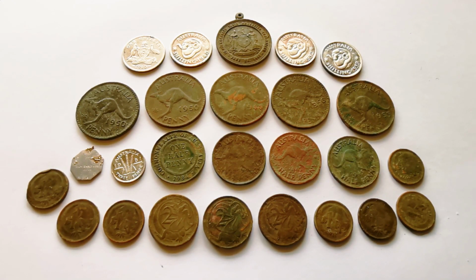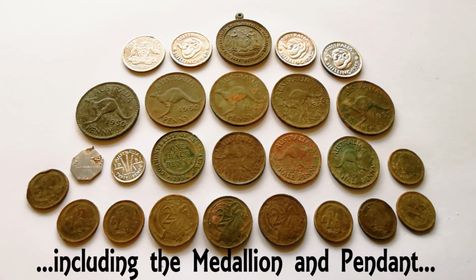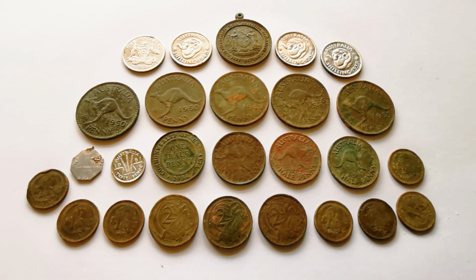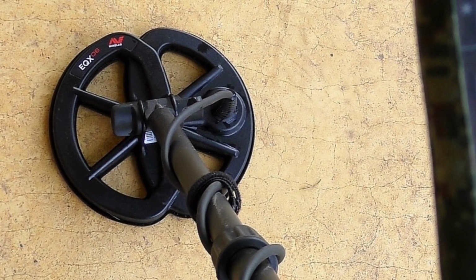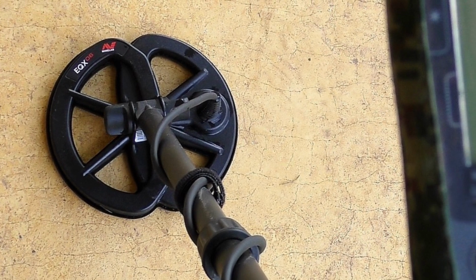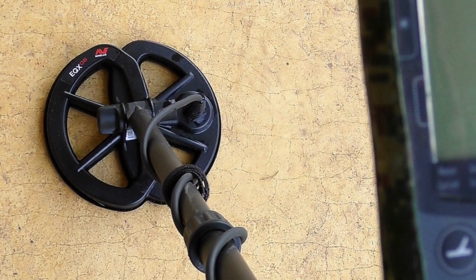So all up, that's 26 coins for today, which really surprised me because I've searched that park a couple of times before and every time I've been there, I've had similar results to today, and I just didn't realise there might have been so many coins still in the ground there. Just shows how good the Equinox with a 6-inch coil is when searching trashy parks like this, as shown by today's results.